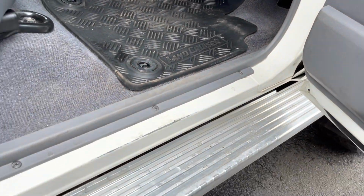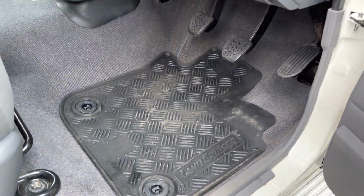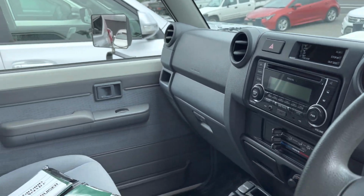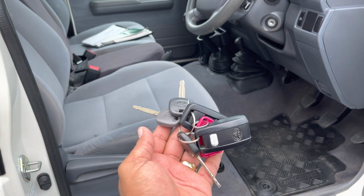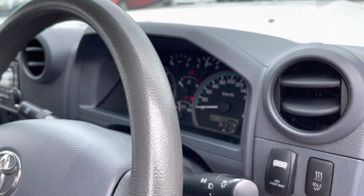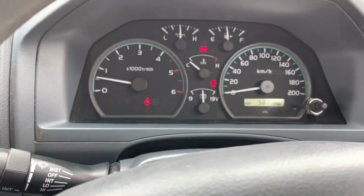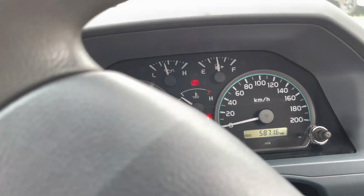Just down onto the kick panel. A little bit of marking here. You can see there's a bit of wear and tear there. Up onto the dash. Does have a set of two spare keys, two remotes. Okay, you can see there, Jai, it's only done 58,716 kilometers on it.